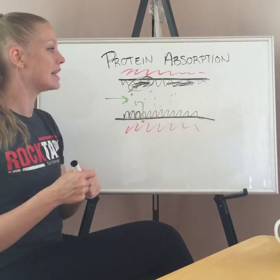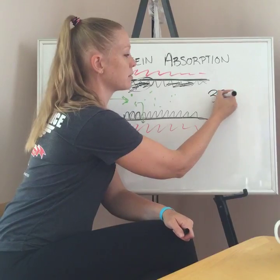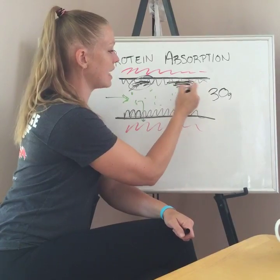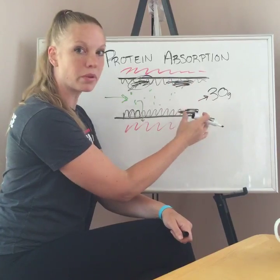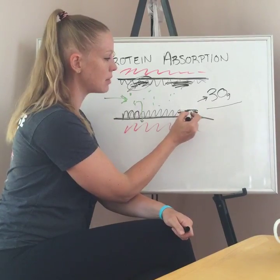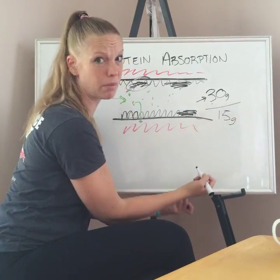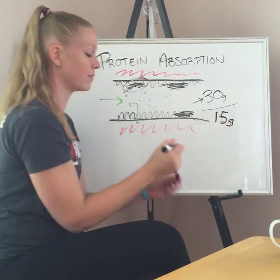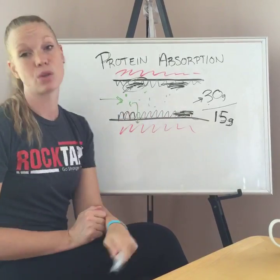And meaning that, numbers wise, breaking it down, if you're looking at getting 30 grams of protein from something, whether it be a meal or a shake or something like that, and you have a lot of damage here in your intestines, even if it's a great source of protein, even if you normally would be able to digest it and break it down, your body can't absorb it as much because there's damage here. So instead of getting 30, maybe you're only going to absorb about 15 grams of protein. So again, you're missing out on a lot of what you're trying to get. So that's why this is so, so important.